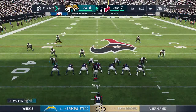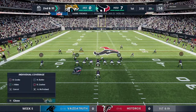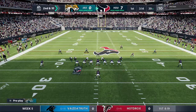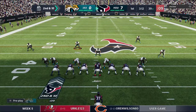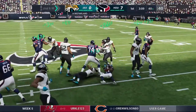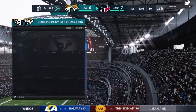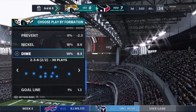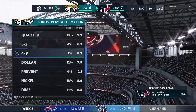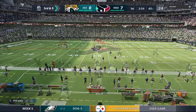So after the run for no gain, here's 2nd and 10. Check 15, check 4. On the ground, it's McFarland. Nowhere to go that time. He maybe got a yard up to the 40. The tackle made. Just not a whole lot of room to operate there on that carry. No, not at all. They did a really nice job staying in their proper places and not allowing any lanes to open up.